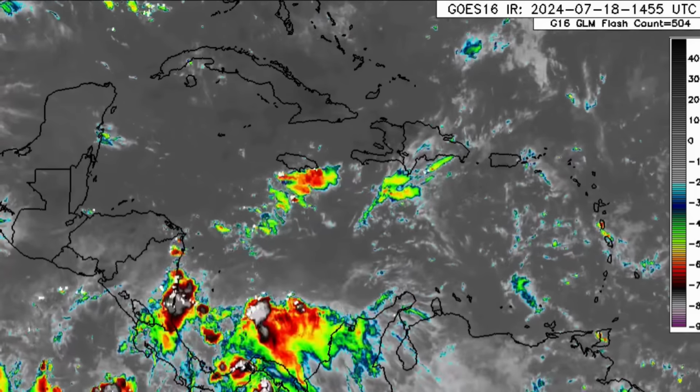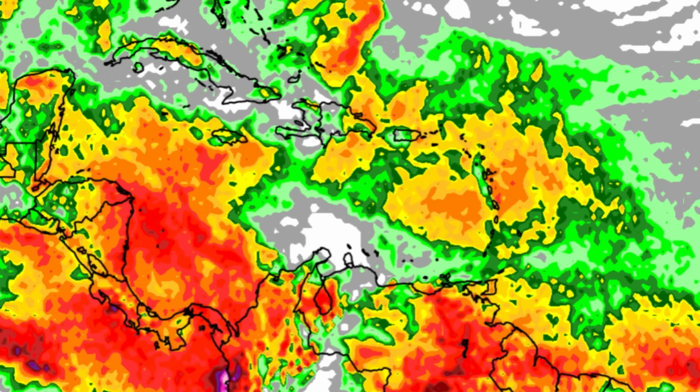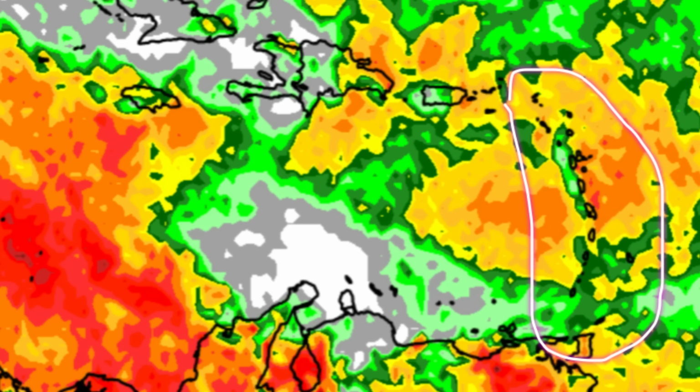So let's go ahead and look at the rainfall forecast. And here we are seeing all these different colors. So all these shadings of reds indicate rainfall amounts probably up to an inch. And we can see that for Central America and the Southwestern Caribbean, even across parts of Northern South America as well. So the area is generally active. And as we head to the Lesser Antilles, as I said, there is a tropical wave approaching. So that will help to enhance the rain throughout the rest of today and into tomorrow.